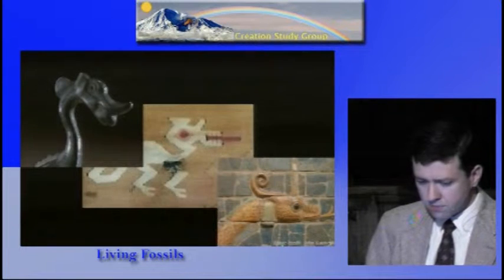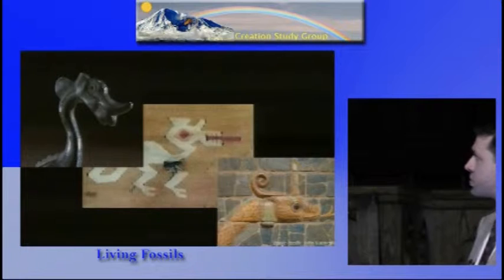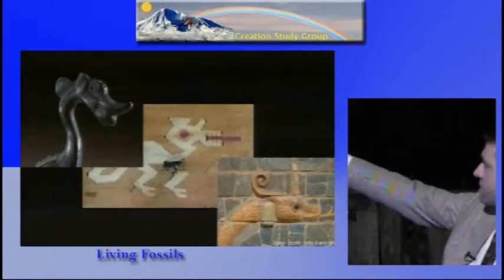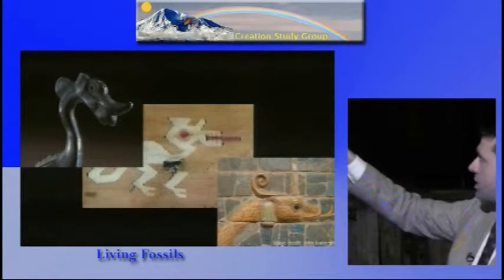And in China and Peru and ancient Babylon, a long, long time ago, everybody drew a critter with a long neck, a long tail, in some cases a fringe running down the back, you'll notice on the Babylonian one and the Chinese one, a horn on the nose, and a little thing on the back of the head.